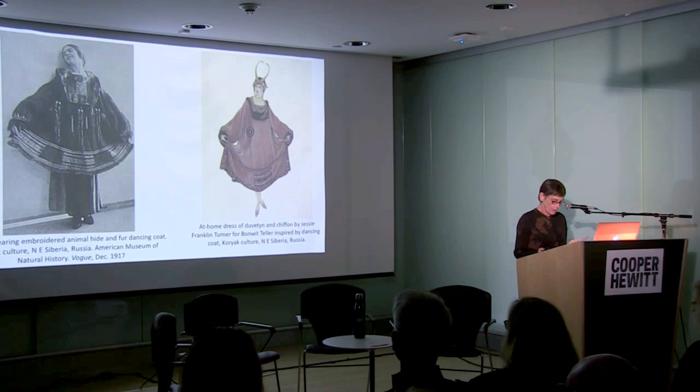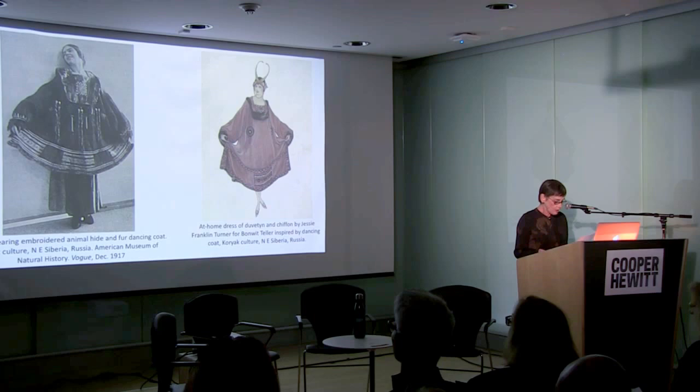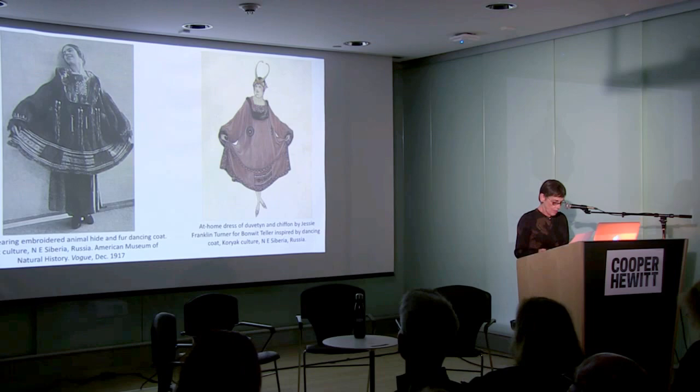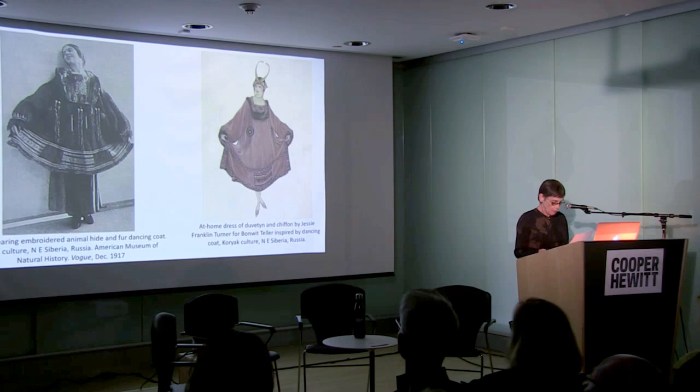It is Turner's interpretation of the skin, fur, and sinew dancing coat with bead embroidery worn by the Koryak peoples of Siberia from the collection at the American Museum of Natural History, and that one is, of course, on your left. The skillful transposition of the original artifact's ceremonial function and protective materials to a modern at-home gown of soft, filmy fabric accented with fur as a luxurious trim rather than as a protective material, expertly illustrated Crawford's mission to create a unique American design by interpreting rich global museum resources into modern objects. And this is what she continued to do throughout her career.